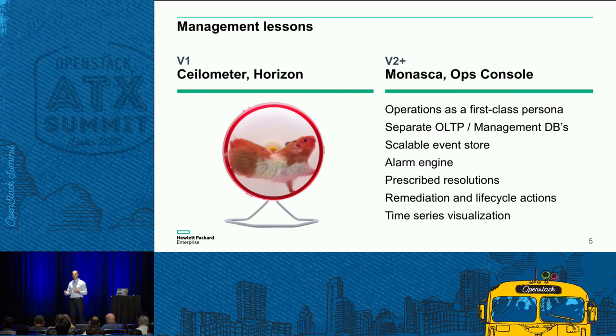And so that's why we invested pretty heavily in Monasca and Ops Console as the IT ops versions of those things. And that's not to say that Horizon isn't a great project. It is. We continue to invest heavily in it as a tenant console. But we have, for example, Ops Console as the operational console for the operations persona. And likewise, Ceilometer is good for metering events, but Monasca is where our focus is in terms of providing deep monitoring.